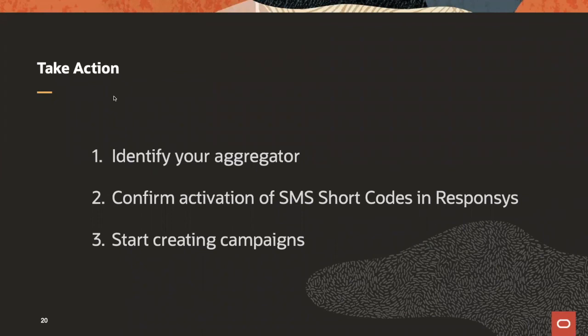The second thing is to confirm that your Responsys instance has short codes enabled. This requires something called the interaction SKU. If you've renewed your Responsys contract in the last year or so, it's very likely this has already been done. But just to be sure, you'll want to check with your Oracle CX marketing sales rep to confirm that you have the interaction SKU attached to your instance.